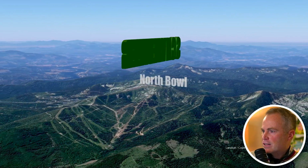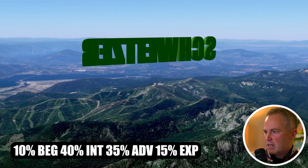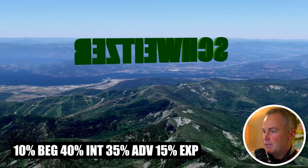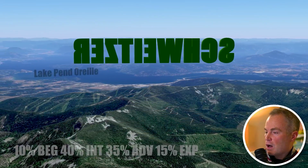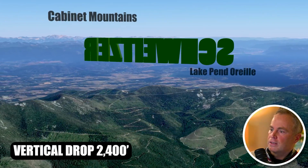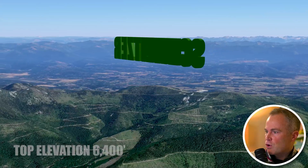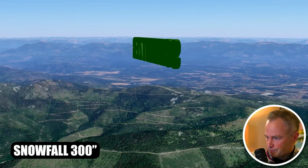Let's talk about the stats for a little bit. The terrain is 10% beginner, 40% intermediate, 35% advanced, 15% expert. The longest run is 2 miles. The vertical drop is 2,400 feet. The top elevation is 6,400 feet. The average snowfall is 300 inches.